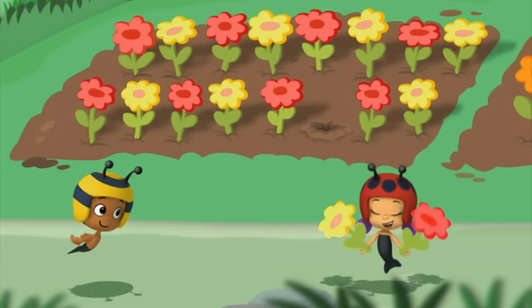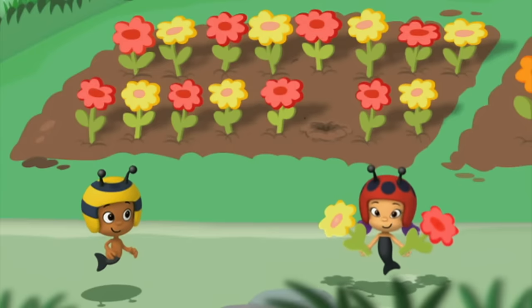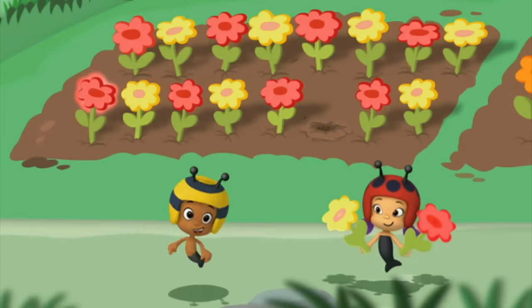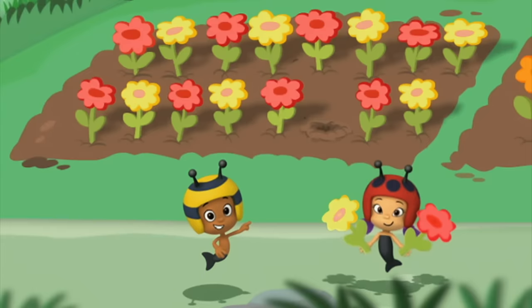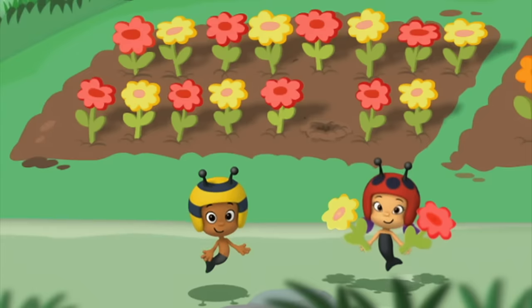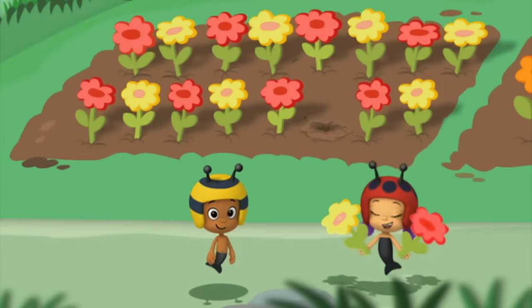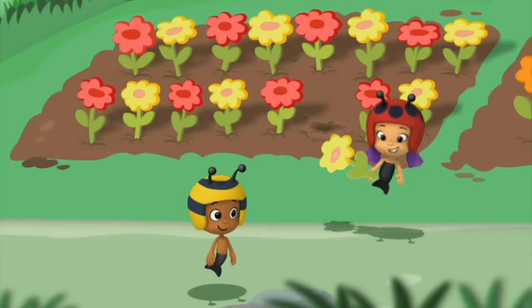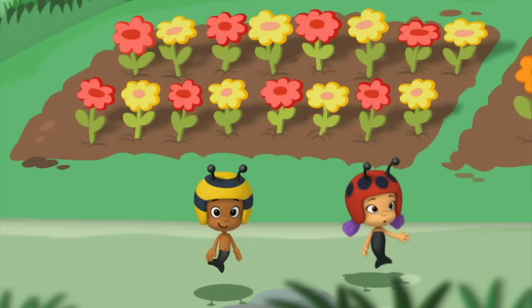We need your help. We need to choose the right flower to plant in this hole. The pattern is red, yellow, red, yellow, red. What comes next? Yellow. That's right, the yellow flower. Now we only have to plant one more over here.